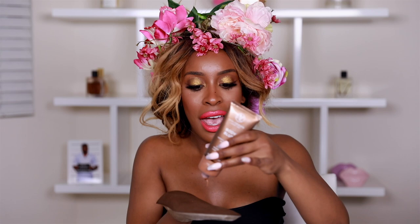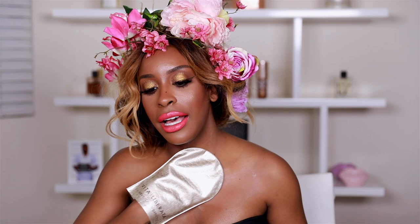I did my makeup. You can judge me if you want. When you're twisting the cap off of this product, you have to twist it for a long time. And that's probably because they don't want you to stain your stuff. Okay, so you're supposed to apply the tan into the mitt and then rub it on. I didn't put on very much simply because I don't really know what to expect.